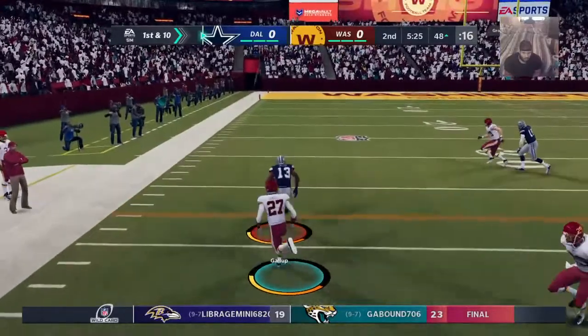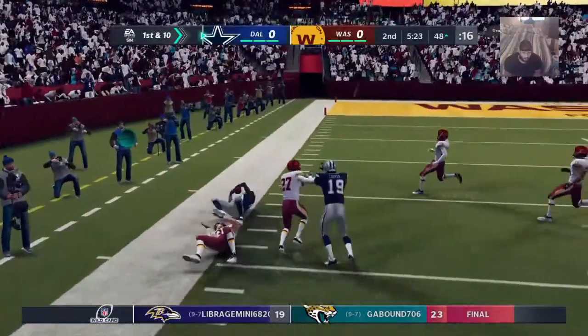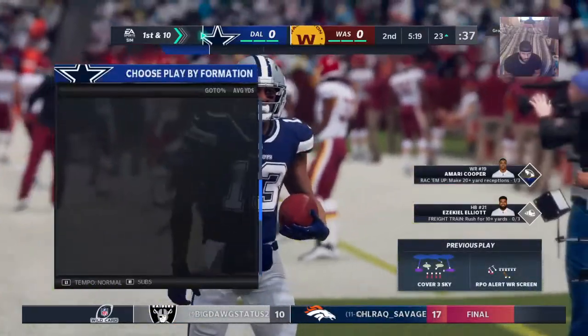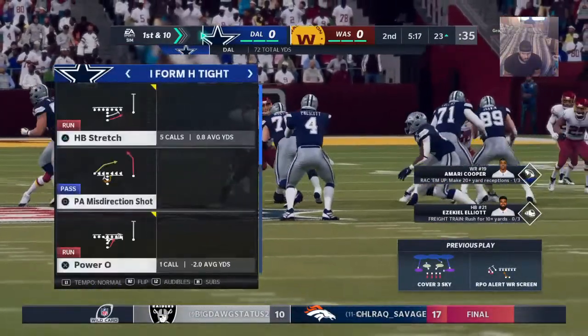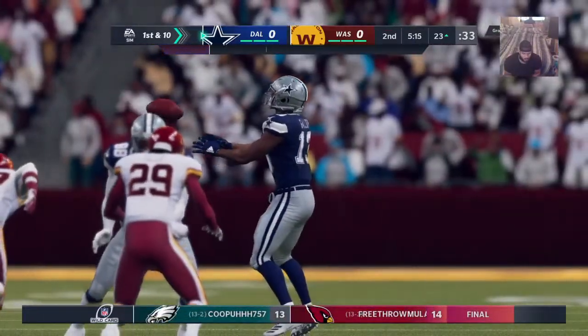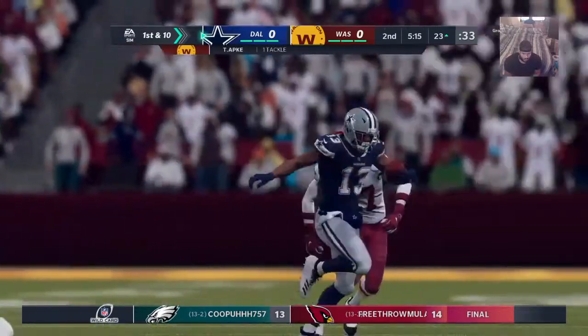Quick throw, and it's caught by Gallup. And some room to work. And he goes down, but not before getting this inside the 25. That's back-to-back plays of over 20 yards. And that's how you draw up the run-pass option right there. You get a chunk play out of it. And you know quarterbacks love to throw the RPOs.